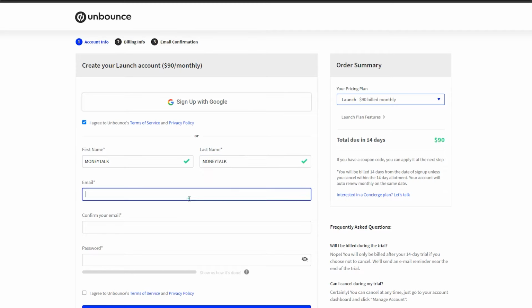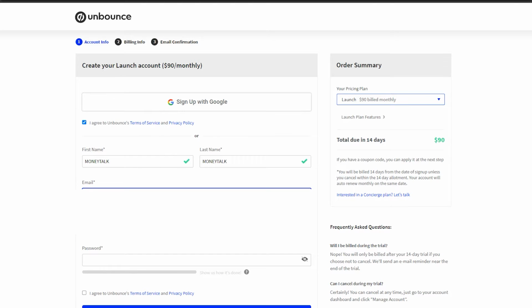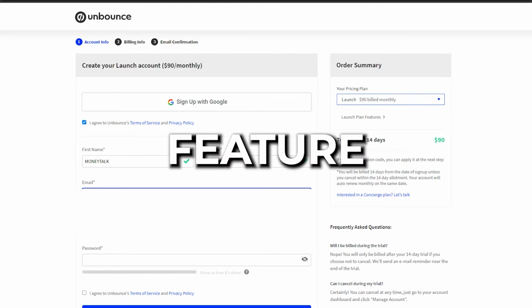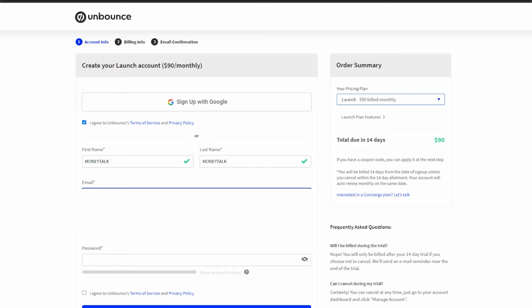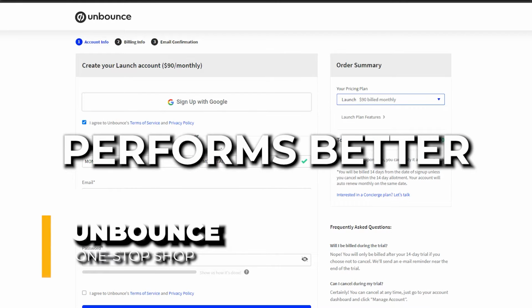While there are a number of separate A/B testing tools available, it's definitely convenient to have this feature built right into the landing page builder. After that, simply visit the Unbounce Analytics page to see which one performs better.